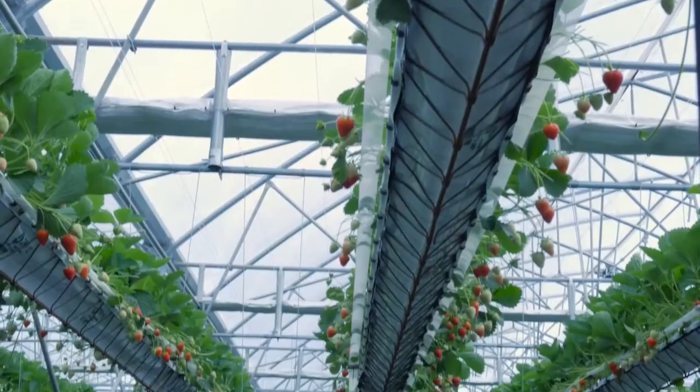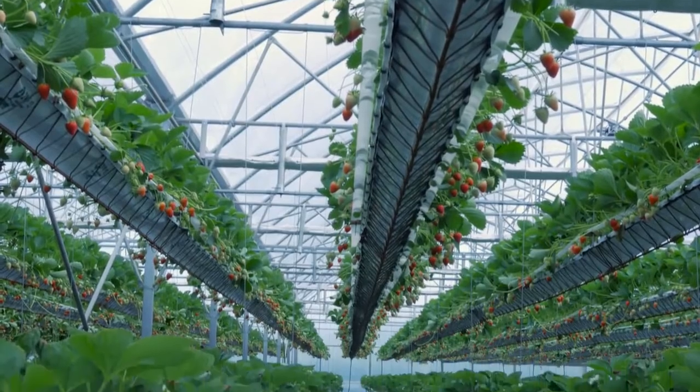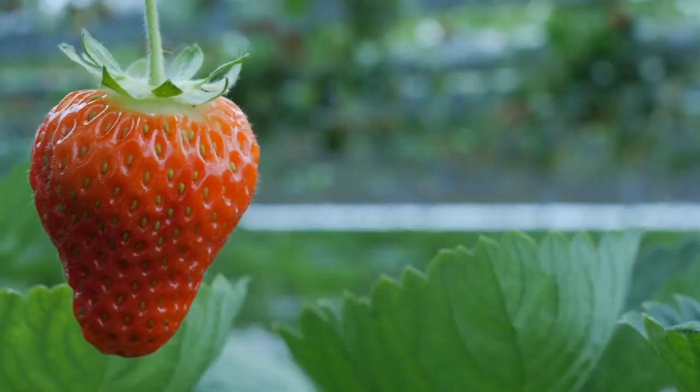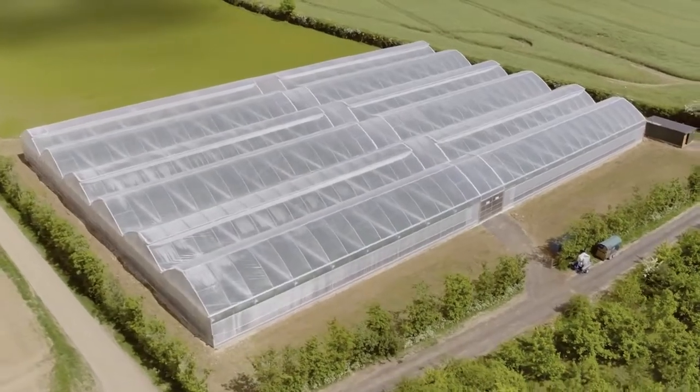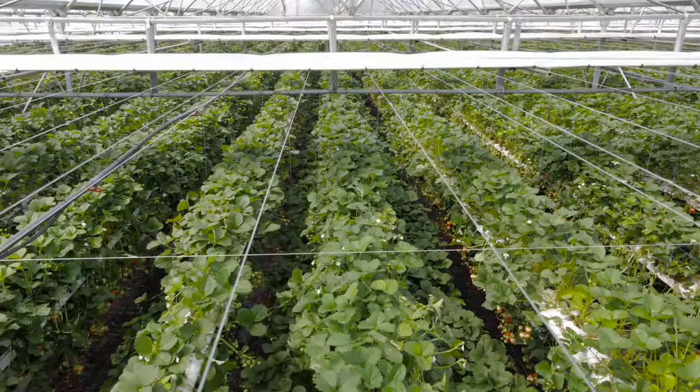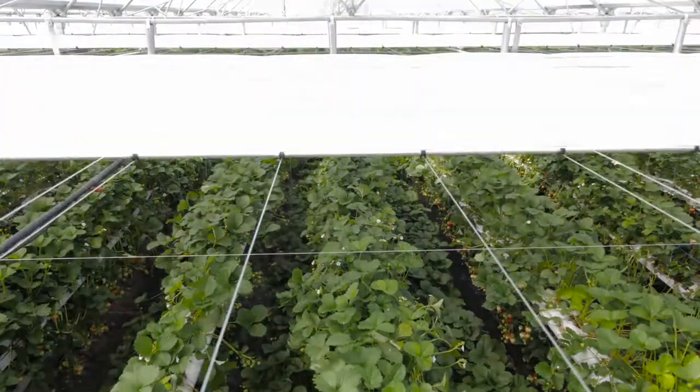Where we are farming in the driest part of the driest county, it represents a huge opportunity for us to capture rainwater from the roofs and to give us the ability ultimately to increase this area and grow more fruit as a result. Our new growing system has fully integrated climate control, so everything is working automatically.